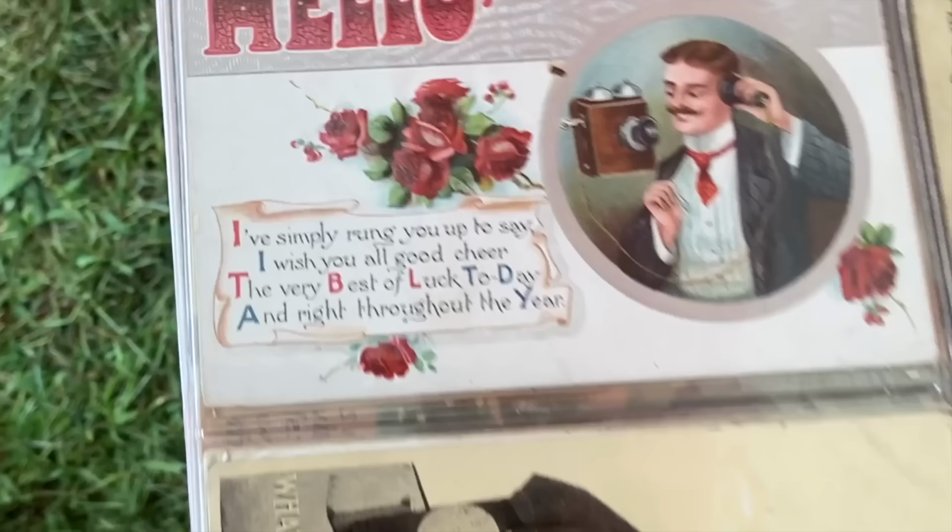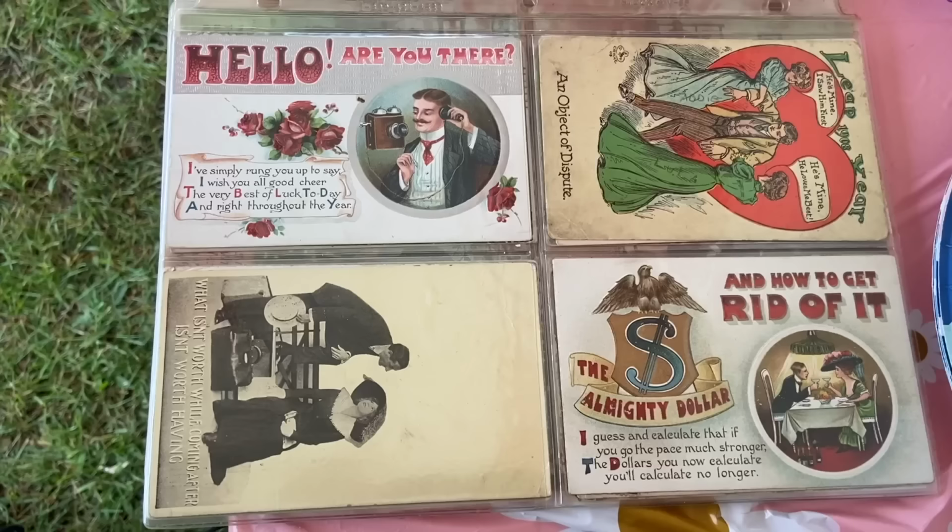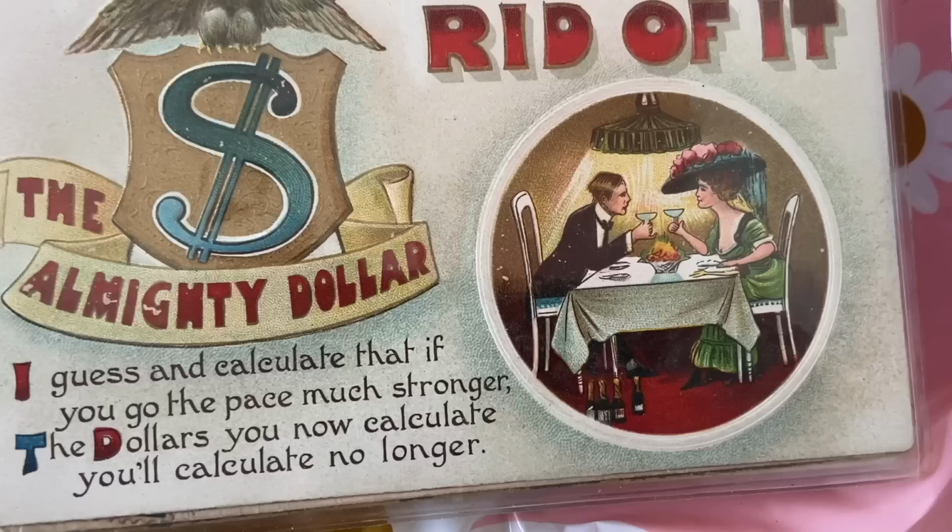Hello, are you there? What a great phone. And this dapper person has rung you up to say that they're wishing you good cheer. Interestingly enough, when the phone was first invented, you didn't say hello, you said ahoy. That passed on pretty quickly. The almighty dollar and how to get rid of it. I'm not sure who's getting rid of whose, but someone is very expensive in this relationship.